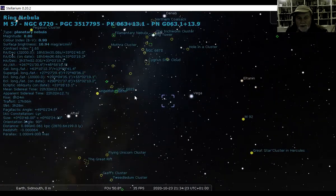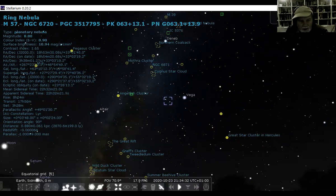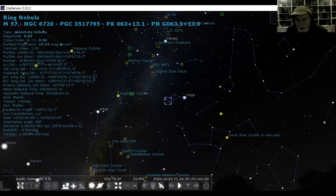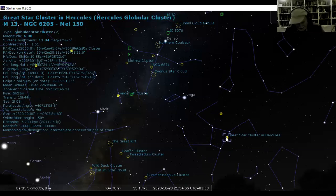So that's the first deep sky object. The next object I wanted to point out before it sets is the great star cluster in Hercules. Let me point out where Hercules is. Hercules, of course, was a Greek hero. On the old star charts, he's shown here upside down. Here are his legs. And this little box here we call the keystone. If you imagine the keystone, here, the central stone in a bridge. I'm going to click on this object here, the great star cluster in Hercules.